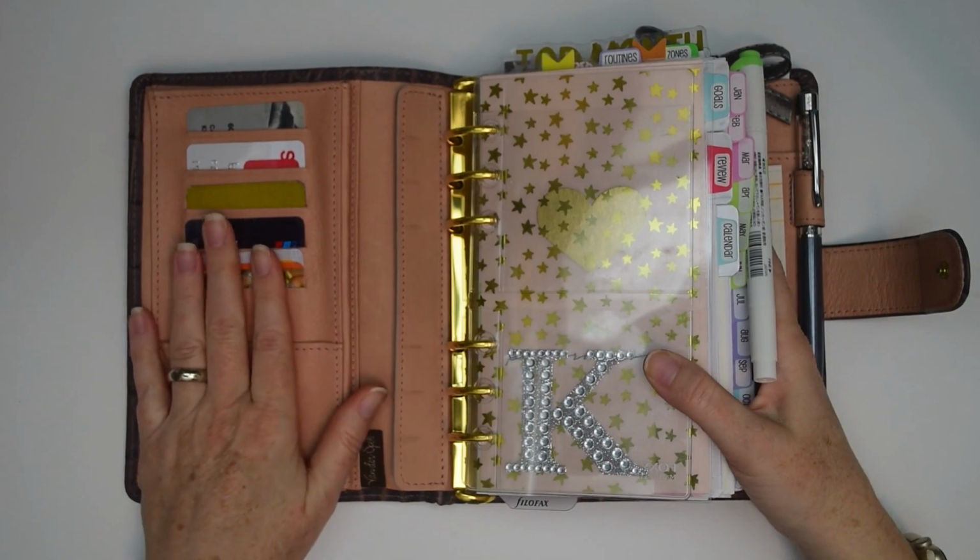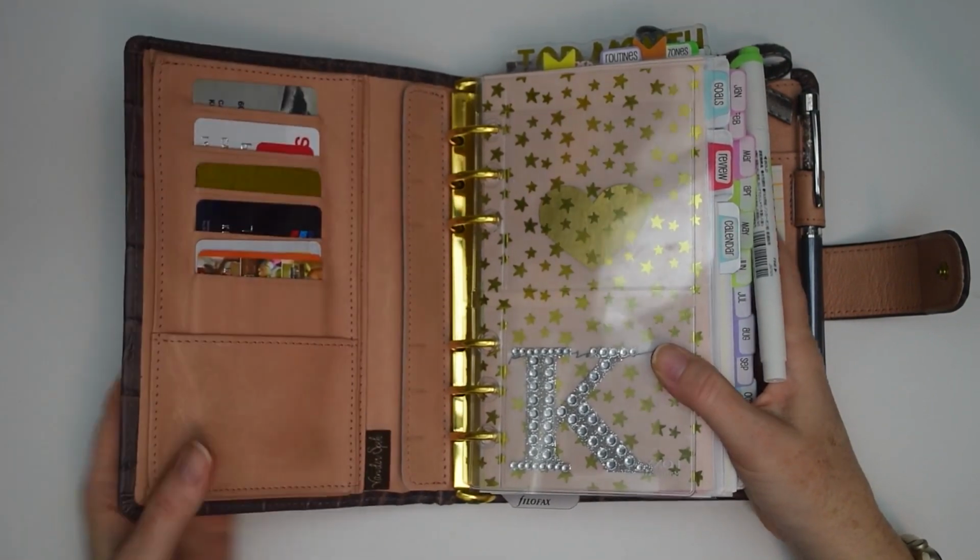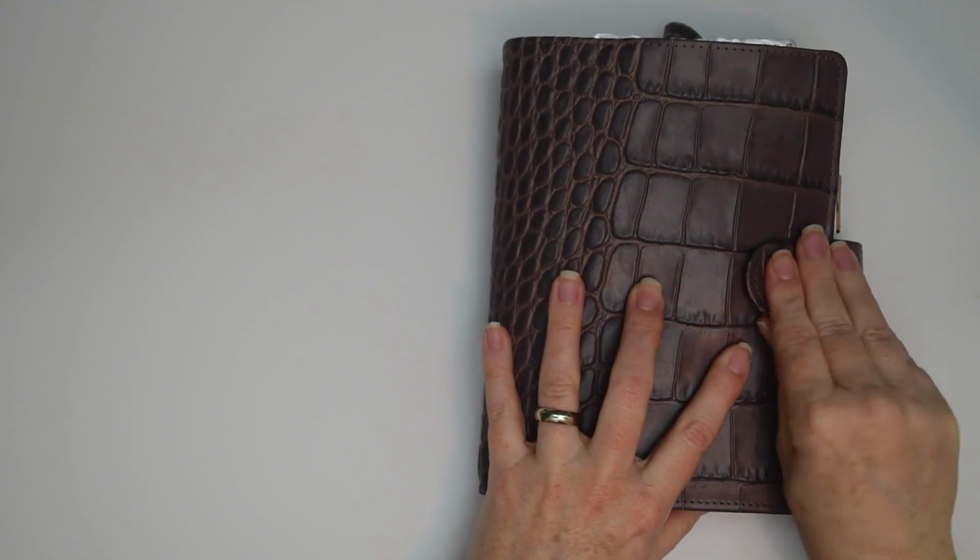So I do use this as part of my wallet. So I have cards up here in the front. So yeah, that is my everyday carry.